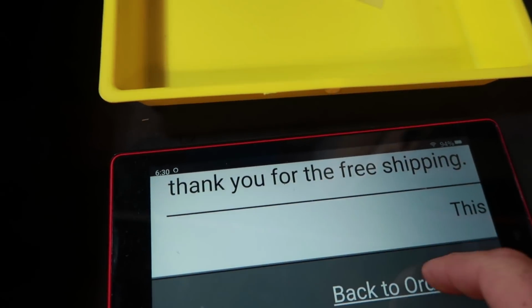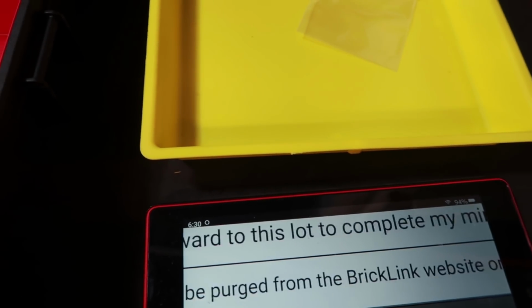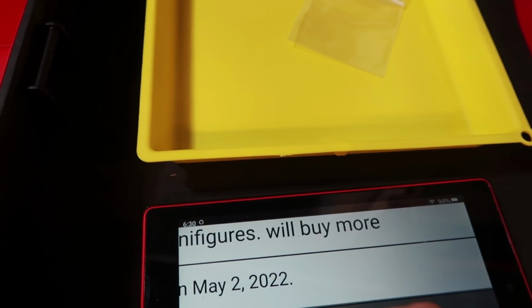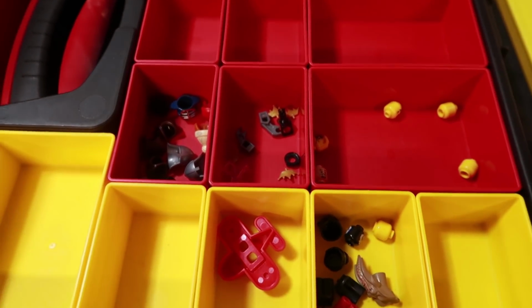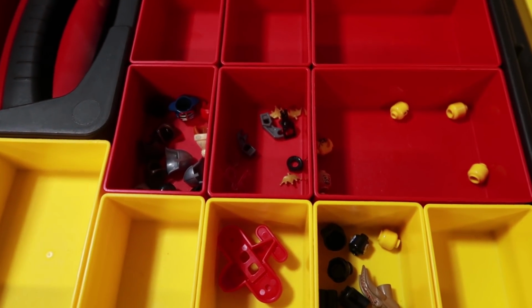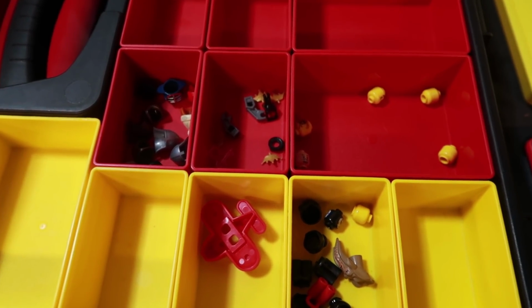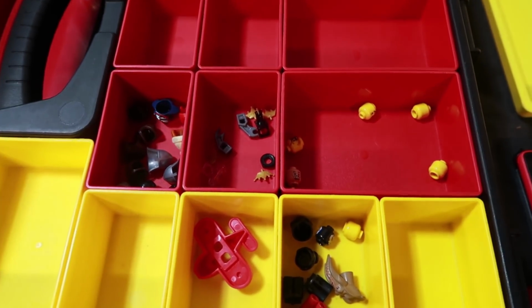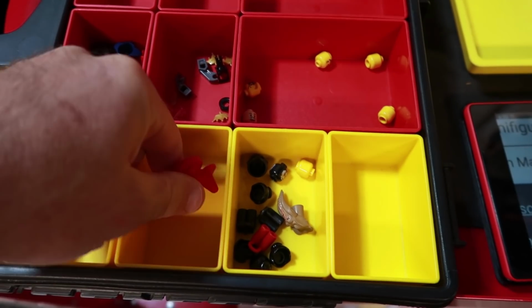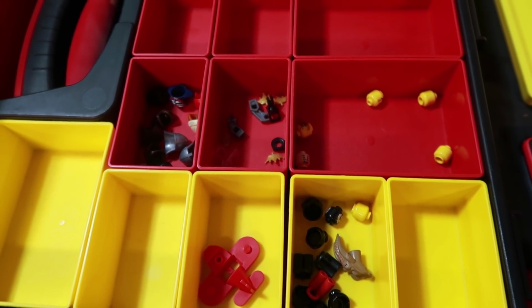This order has a note: Thank you for the free shipping. Look forward to this lot to complete my minifigures. We'll buy more. Yeah, we offer free shipping at $20. It's crazy, I know. PayPal fees went up quite a bit, and shipping fees just went up at the beginning of October quite a bit, and I did not change that. I might have raised these prices a tiny bit to compensate, but overall, free shipping at $20. Why do I do that?